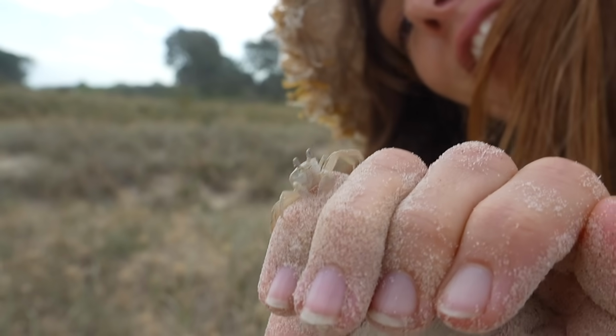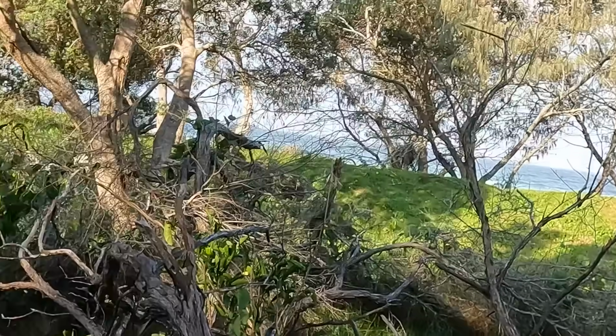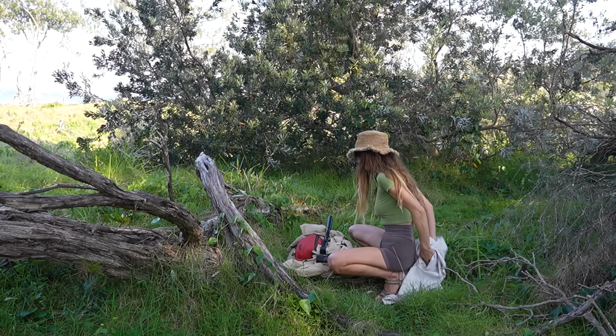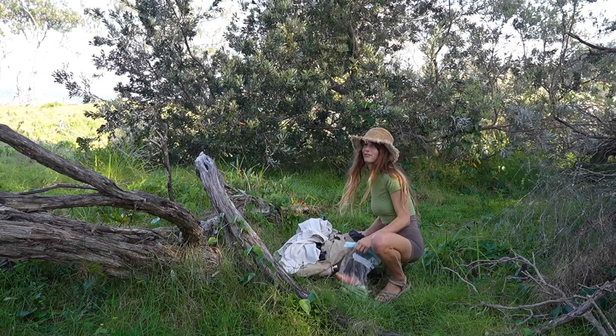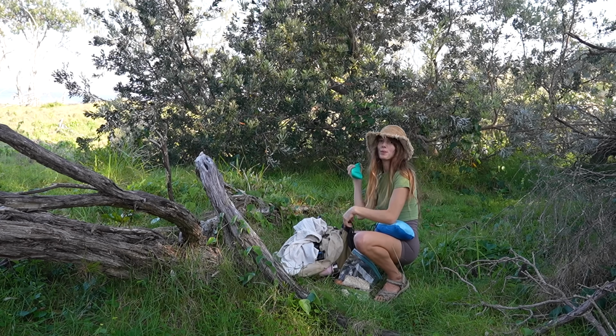Say hello. So I'm gonna go into the dunes and see if I can find some shelter. I found a really nice spot. Look at that view. See dinner later. Hammock. Rope.